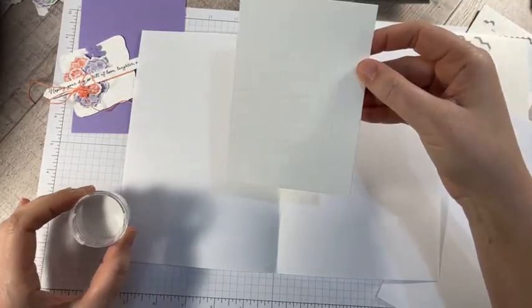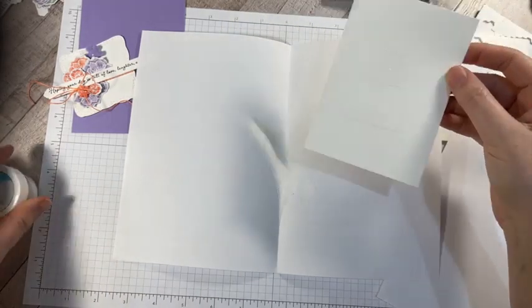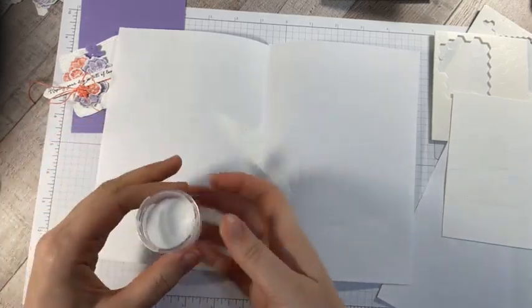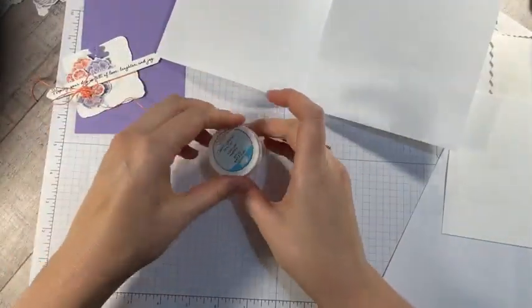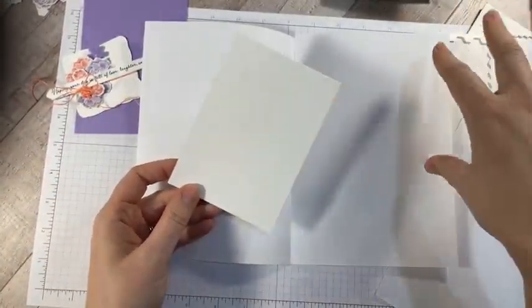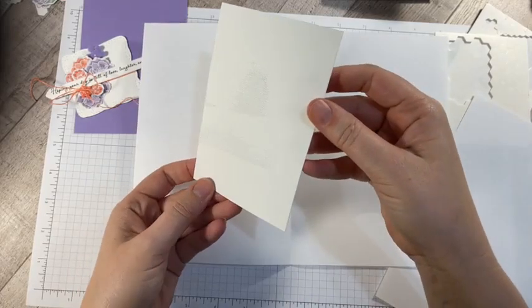So this is heat and stick powder, and it works like embossing powder, but it kind of turns into a glue. So you use it exactly the same way as you would with embossing. Versamark, either your stamped image or whatever it is that you want to put it on. Put the powder on.